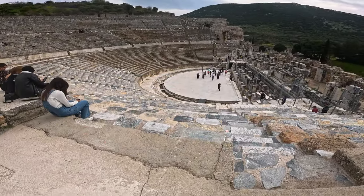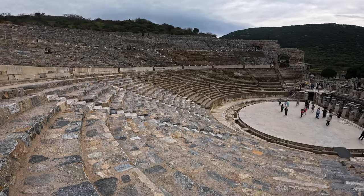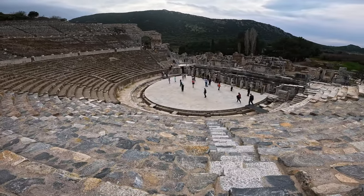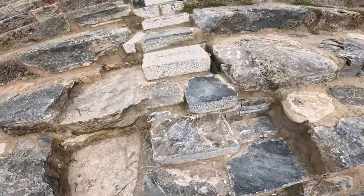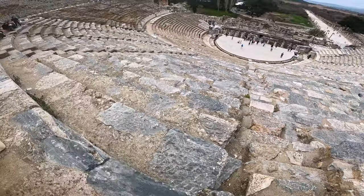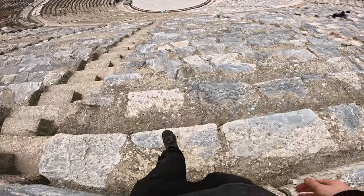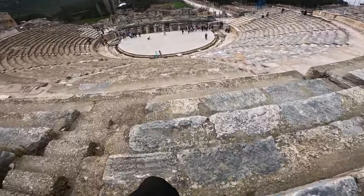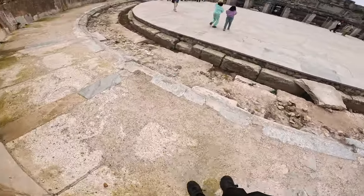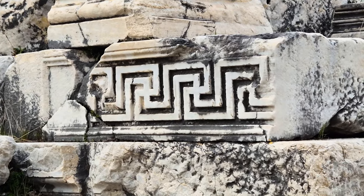Okay, I assume I can go past this. What a grand theater. Looks like it's been rebuilt. It's amazing how well I can hear the people down there. Ancient acoustics at work. All right, I'm gonna run down this thing. Well, that was fun. Ancient swastikarian design.